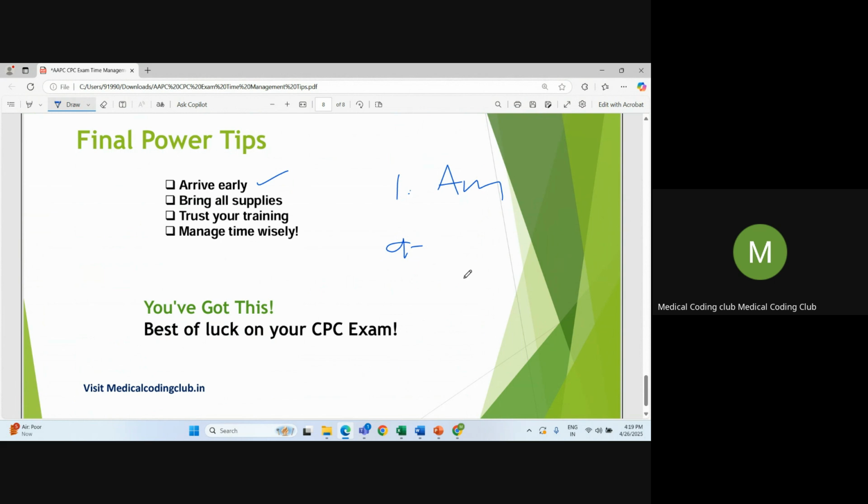Okay, and as I said, if you are from the USA, make sure to bring your book. If you are from India, you don't have to bring your books, but documents should be clear. And trust your training, trust your mentor. And as I said, time management is very important. Time management will decide whether you pass or not. So these are your final tips.